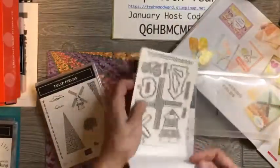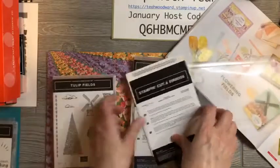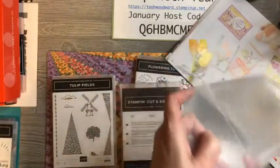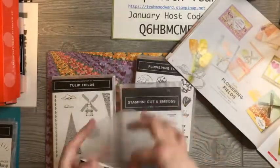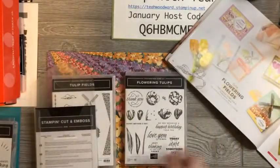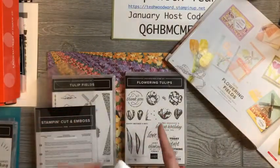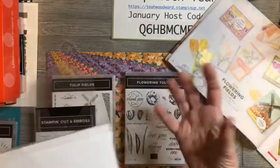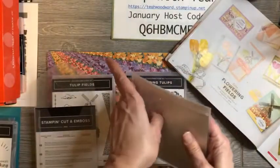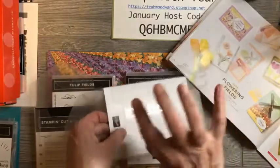Anyway, super exciting. And then here's the stamp set. The stamp set is a photopolymer stamp set. So that is one of the 2 stamp sets from the Flowering Fields collection. Here are the flowering tulips. Now, I'm super excited about these because these make 3D flowers. Not 3D as in a full head, but like they lift up off the page and they curl.